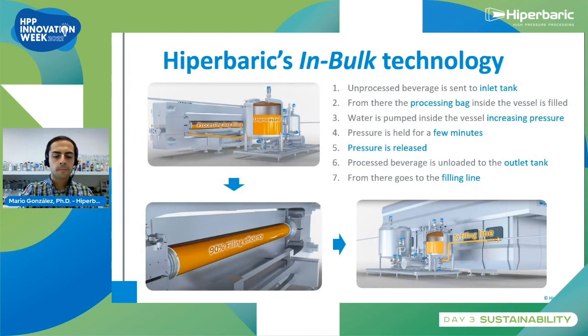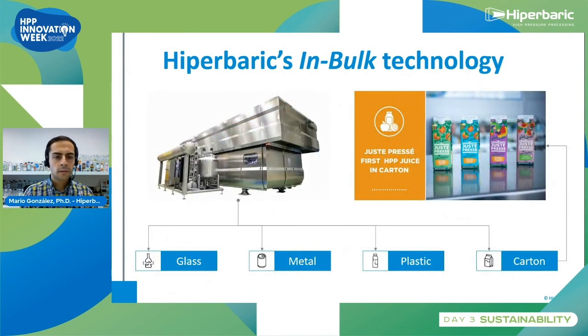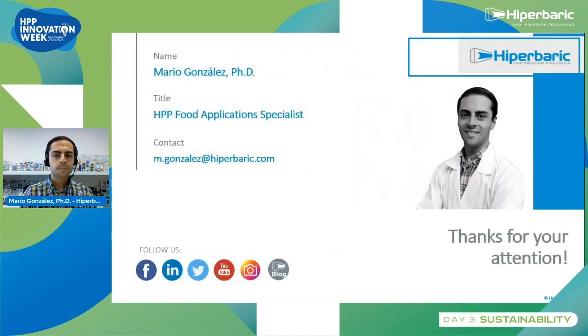Okay, so the main advantage of this process is that you can use different materials other than plastic, just to pack, to fill the processed juice. You can go for glass, for metal, for plastic, or carton. Okay, here we have an example from one of our customers that is using carton bricks. Okay, so those are more sustainable, let's say, than conventional plastic.